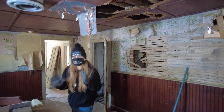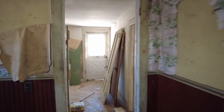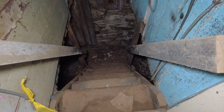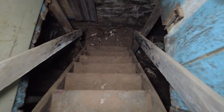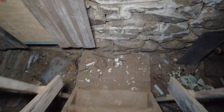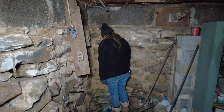We going to the basement? Let's go. Watch your step, it's a little steep. Oh my god. All right, let's go. Steep, steep stairs. Uh-oh. Hey, what movie are we in?